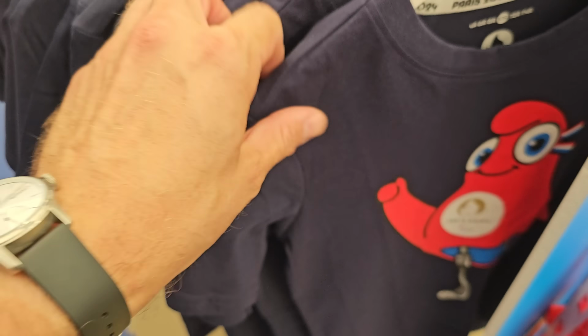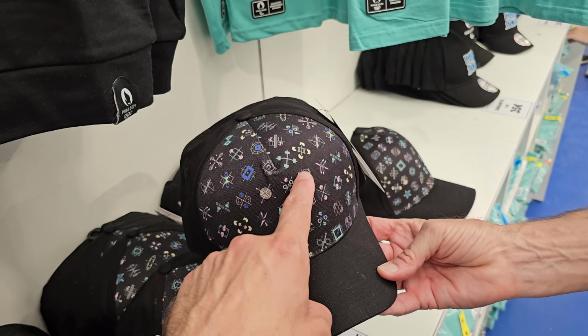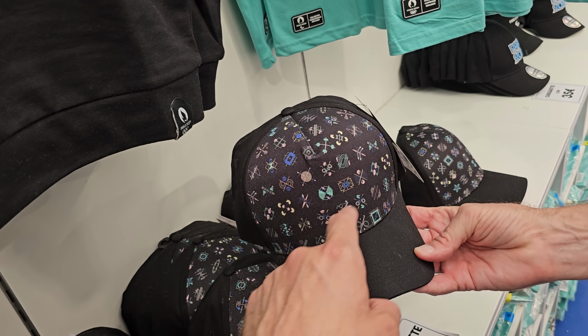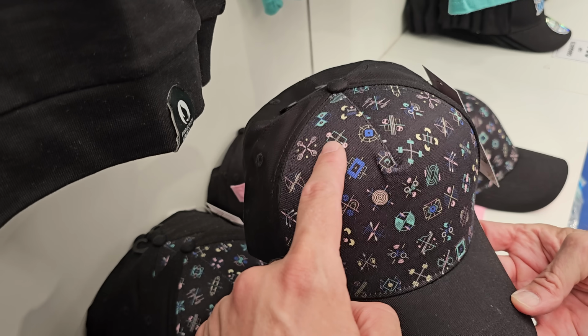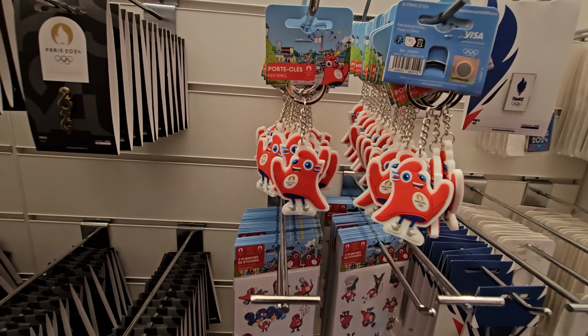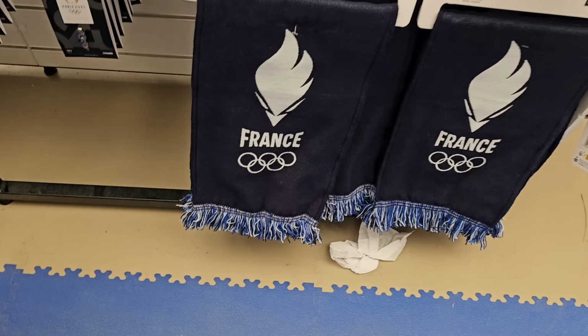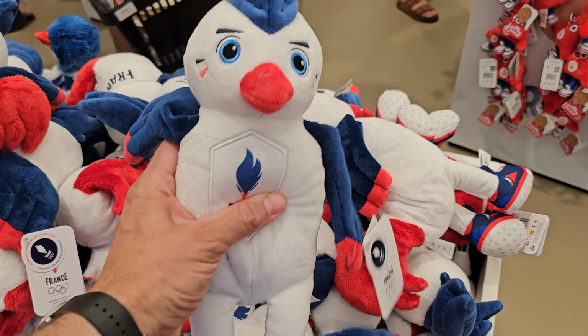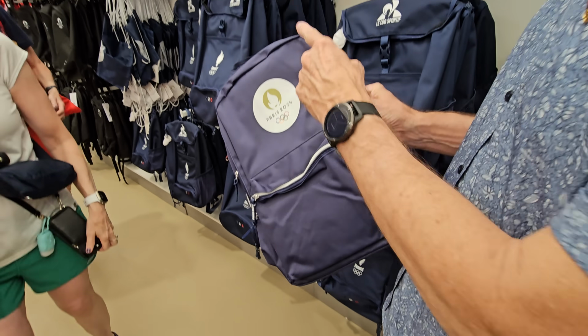Lots of clothes, lots more options than I've seen anywhere else. This one's really cool because it actually has the event logos for a whole bunch of different stuff like kayaking, I guess that's weightlifting, table tennis, actual tennis, keychains, pins, stickers, scarves. That's about as French as it's gonna get today. Plushies, a few things on discount so far. One each for the boys. Nice, cool. That's a good one.